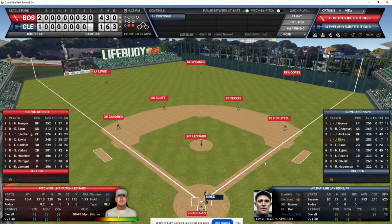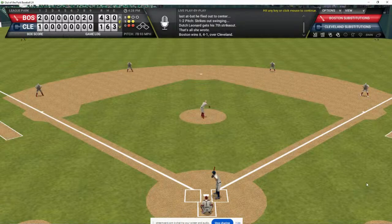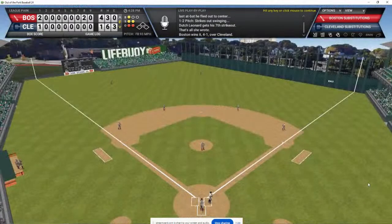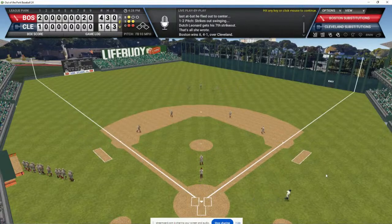Kirk, 0 for 3 today, 253 on the year. Cleveland, 1 out left in the game. Here's Leonard's pitch. He swings and misses. Strike 3. Dutch Leonard wins his 16th game as the Red Sox win this game 4-1.